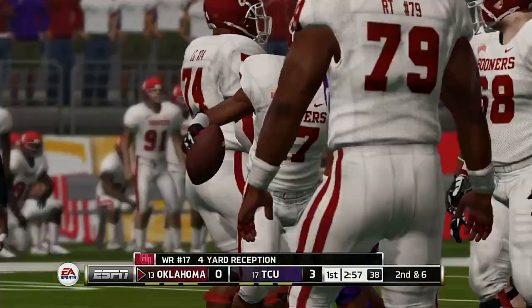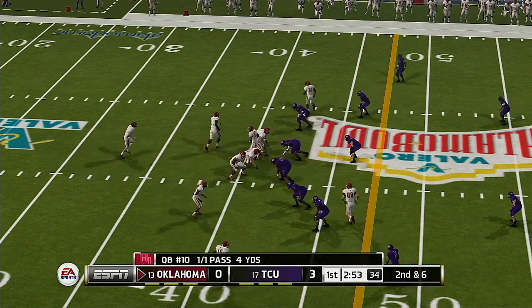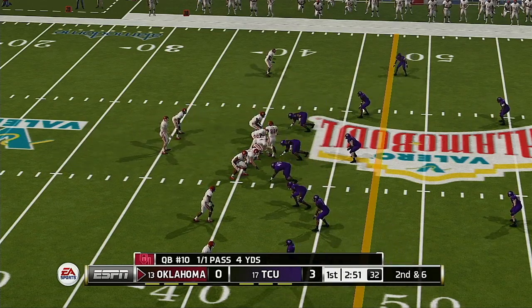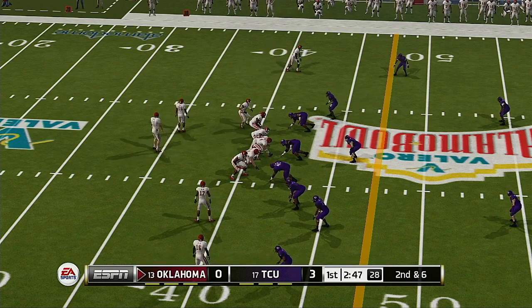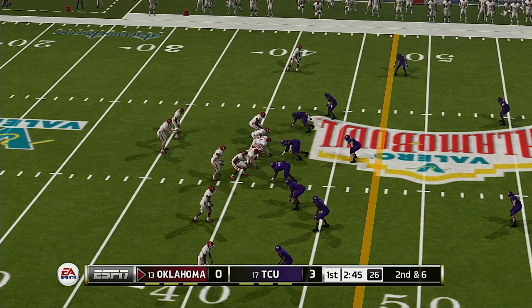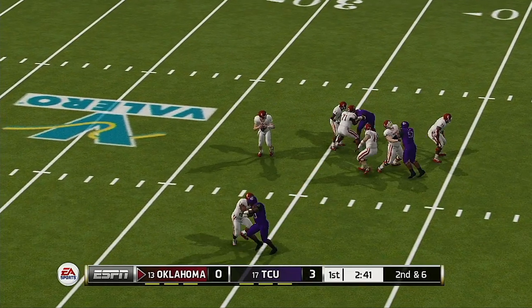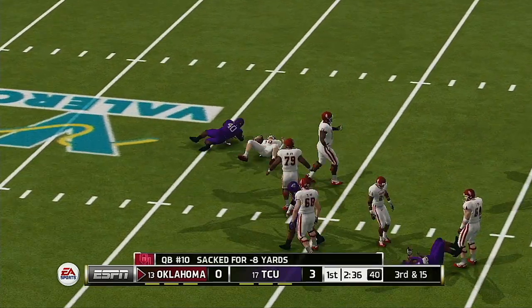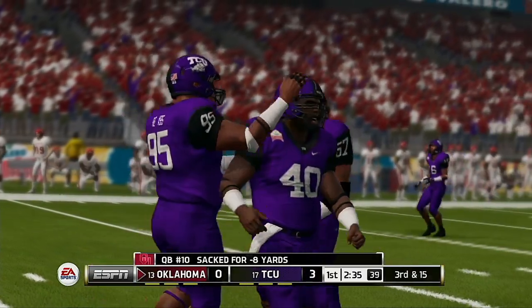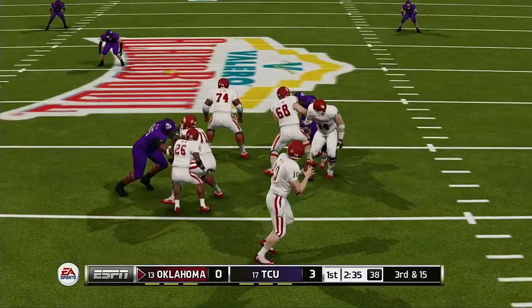Complete, and he's stopped immediately. That makes it 7-6. The cavalry's coming. That's a great tackle at the 32-yard line. That makes it 3rd and 15.